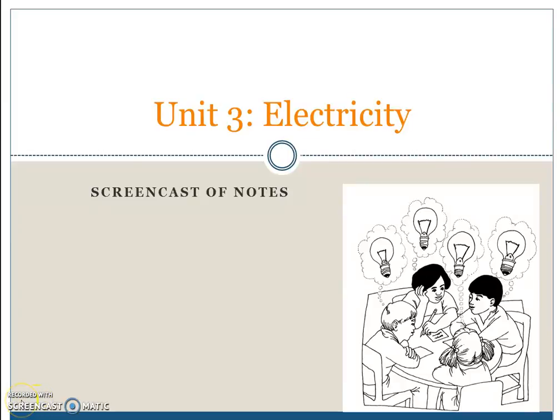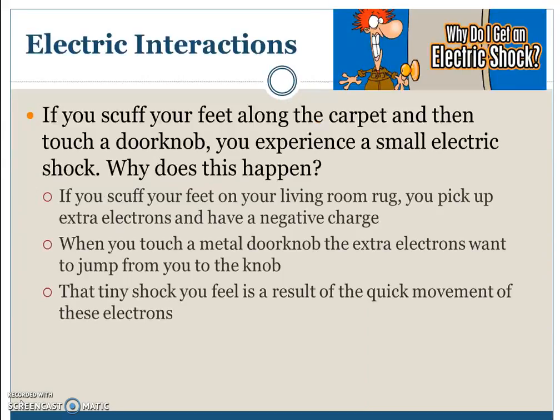The purpose of this screencast is to provide some notes on static electricity and charges, how lightning works, and Coulomb's law. So in your workbook, you'll see a place where you can record some notes about what happens if you scuff your feet along the carpet and then touch a doorknob.